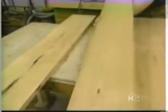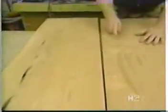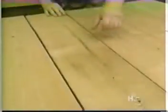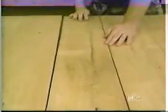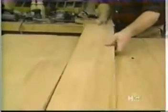This one, clear on both sides. Could actually go either way. This one has some wormholes right in the center portion of it, and some on the back side, but it has a split, which is not very attractive. So I think I'll leave that one with the best side facing up. This one, nice and clear on this side, and clear on this side, so we'll leave that one alone.